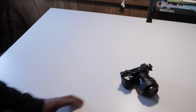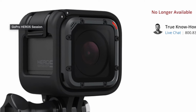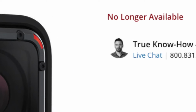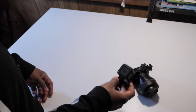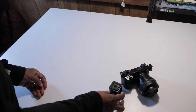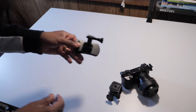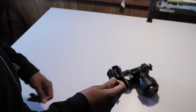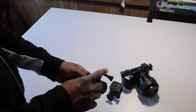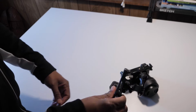So the other two cameras I took with me were, this is the GoPro Session 5. So the cool thing about this was with the accessory I set this up with, I was able to strap this up onto my backpack at the airport. And so this was an accessory. I think I picked this up on Amazon. So I was able to attach the camera with one of these GoPro accessories and just clip it on to the strap of my backpack.